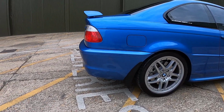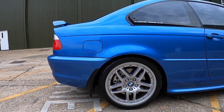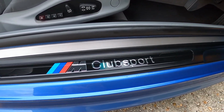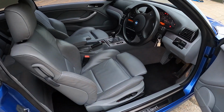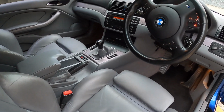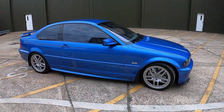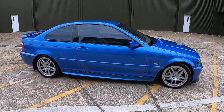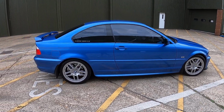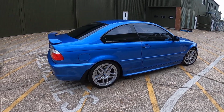Visually, you get the distinctive split rim alloys and a nice little boot lid mounted rear wing as well. Inside, there are also some rather nice Clubsport branded kick plates, and these cars featured a unique half-leather interior as standard, although this particular example has the full electric and heated grey leather option. This one also has a few other options, xenon lights and the Harman Kardon sound system. The car was offered in just 4 colours: titanium silver, carbon black and 2 BMW Individual colours, velvet blue and estoril blue, which is the one you can see here. Anyway, enough of me talking, let's get the car out on the road and see how it drives.